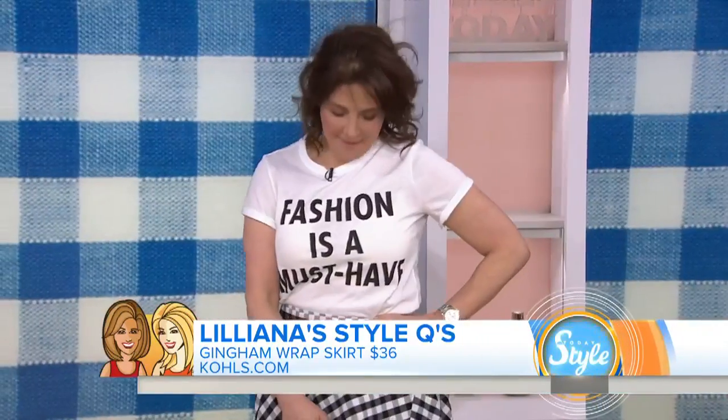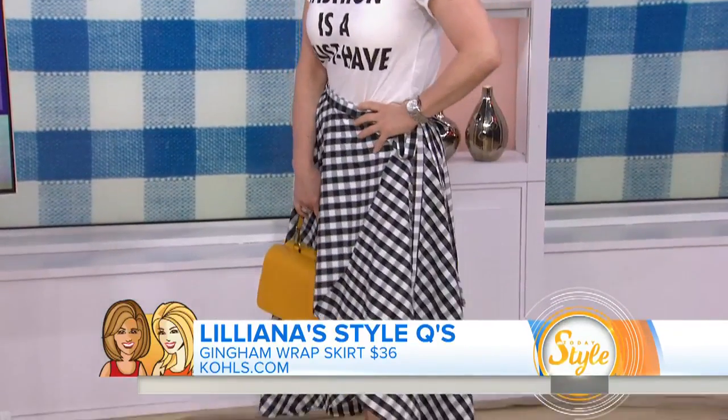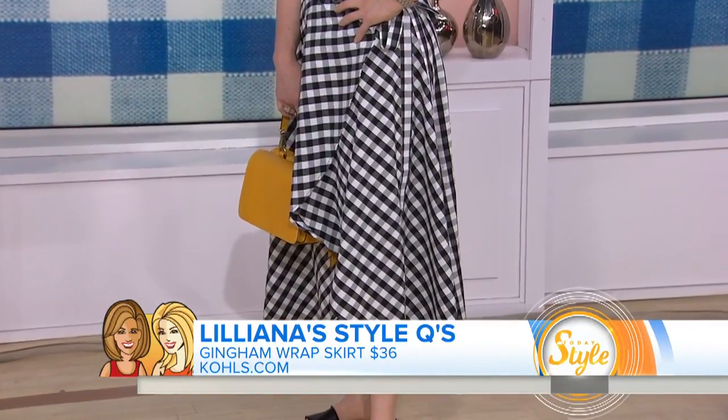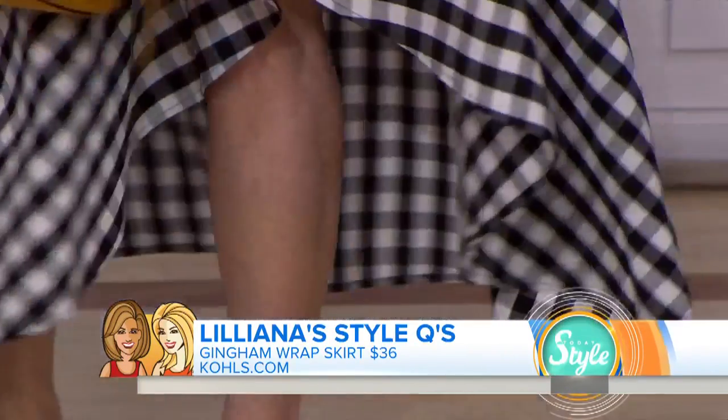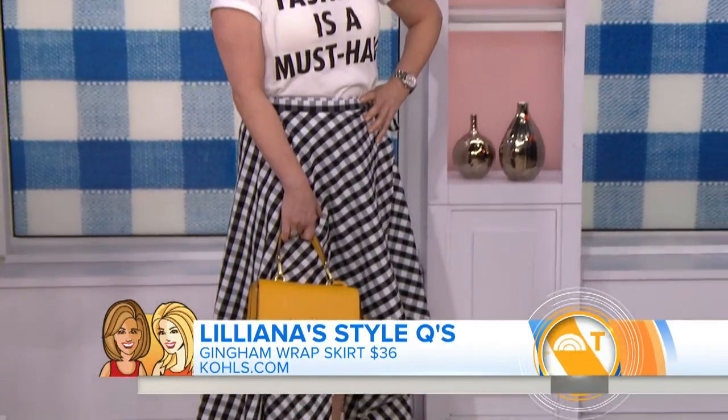So gingham is huge. We saw it on the runway at Christopher Kane. We saw it at Aquazzura. And the great thing about that now is it's made its way into so many different stores. So this skirt is available at Kohl's. It's part of their K Lab collection, which is all taken from the runway, but really affordable. Under $50 on the skirt as well. It's just a wrap skirt.